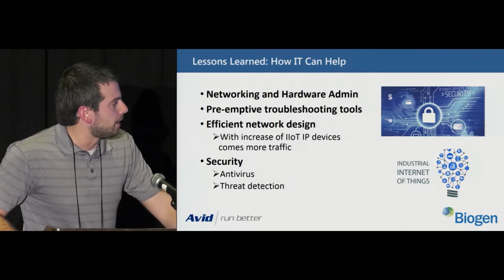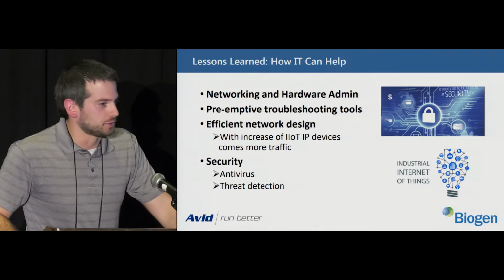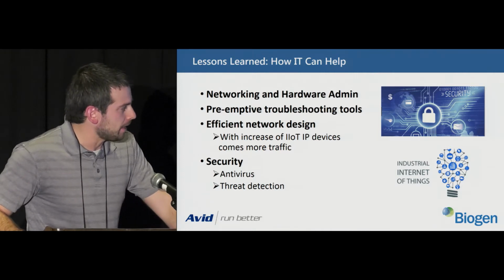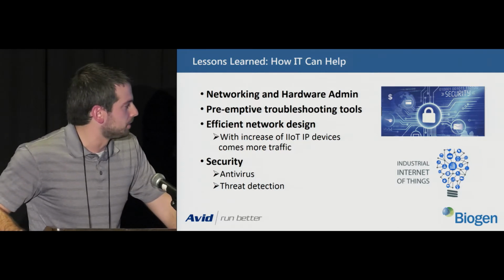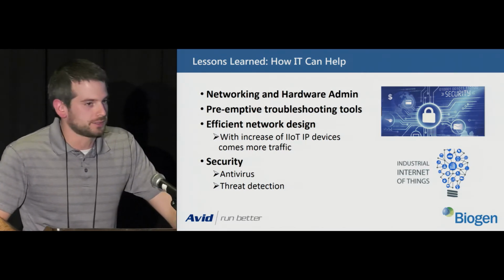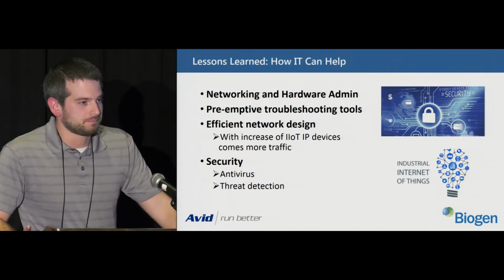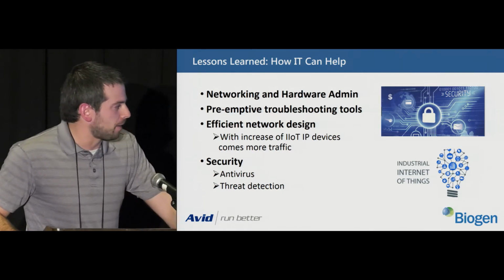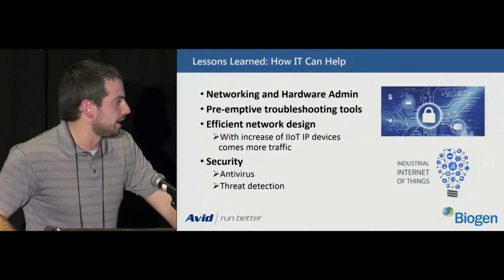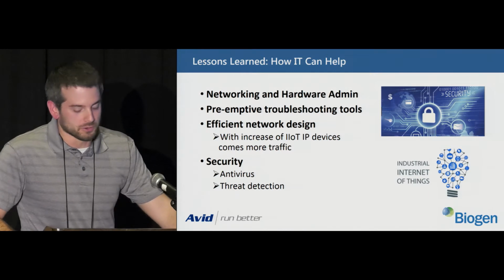Efficient network design. As we start to see the increase of a lot of these IP devices, you start getting a lot more traffic. You have to worry about subnets and running out of IP addresses, things like that. So that was another area where they're much more knowledgeable than we are. And then security, seen a lot of that here, cybersecurity, antivirus, threat detection. Again, not something that on the manufacturing side you usually have to deal with. It's a little bit different on the ICS side, but they have really good starting points on how to deal with that kind of threat, or at least locking down your system before you have to even get to the hardware or software side.